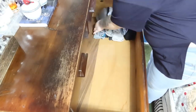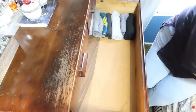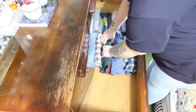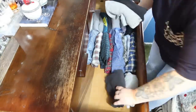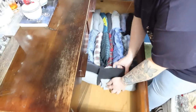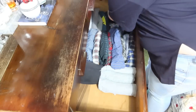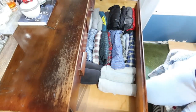I love to just do the roll-up method. I don't know if this is technically KonMari, but I just like to roll up things that are on the smaller side. And then I do fold pants the regular way, because I feel like when I try to roll those, they kind of get really big. So anything small, I like to just roll up. So t-shirts, tank tops, shorts, leggings, underwear, stuff like that. Roll it up. It's probably going to save you a lot of room.